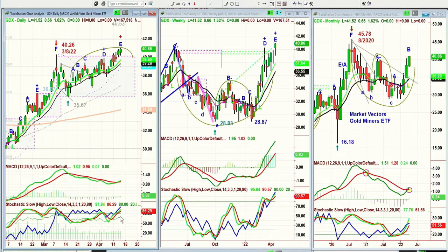MACD turned positive. Stochastic's at 88%. Unbalanced volumes a tad overbought. This is good action. Look at this. This is another left side, right side price time match with the plumb line moved to the right. In the weekly chart, this is very good action. The monthly chart suggests that 45.78, the high of August of 2020, will become the target if this week there's even a touch of 41.75. And it's trading 41.52 right now. A touch of 41.75. We'll see if that's the case. I'll be back in a moment.